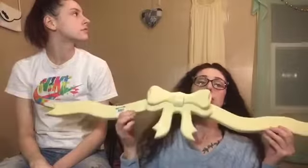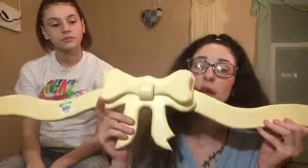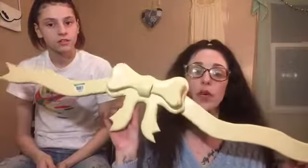So we also found this. This is really cute too. This was $3.99 at the Goodwill. It's really big. It's this big wooden bow. Right now it's pastel yellow. We're gonna paint it pink. Yeah, so we're gonna make it all pretty and pastel and hang it up maybe above one of our windows or something.